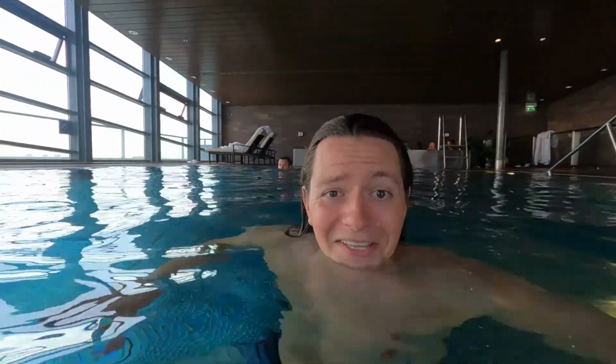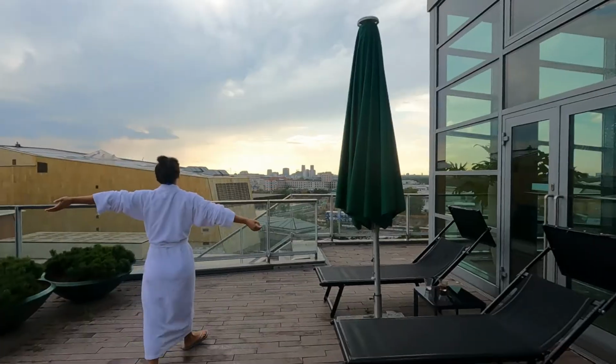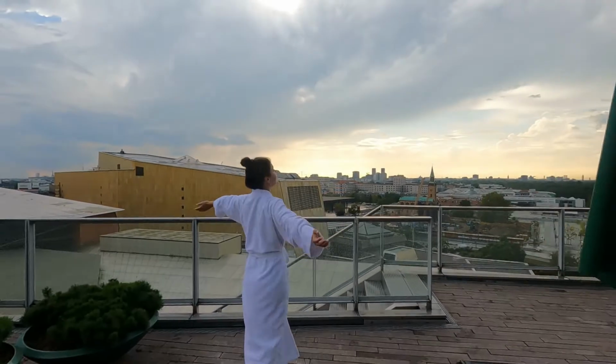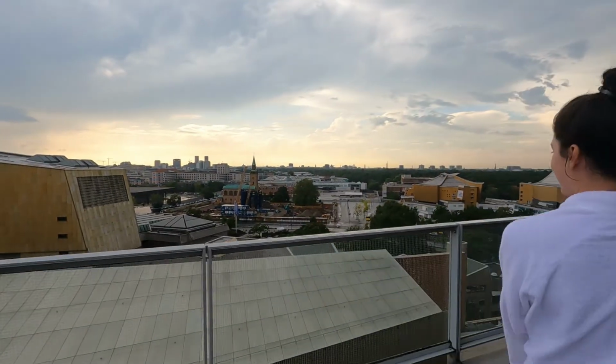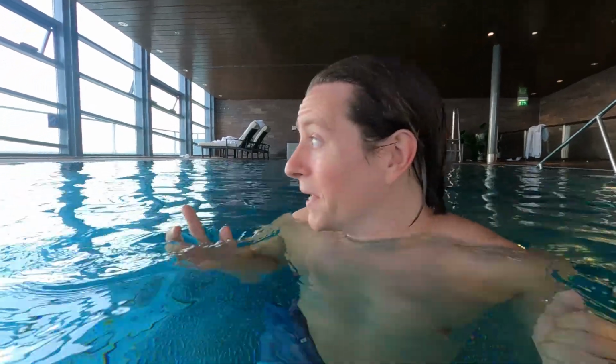So the pool at the Grand Hyatt does not disappoint. It has spectacular views. There's a rooftop terrace where you can order drinks to the spa and have them delivered. So if you really want to do that, that'd be cool. It's about to rain again, so we probably won't. But the views from this pool are spectacular, and there is a hot tub.